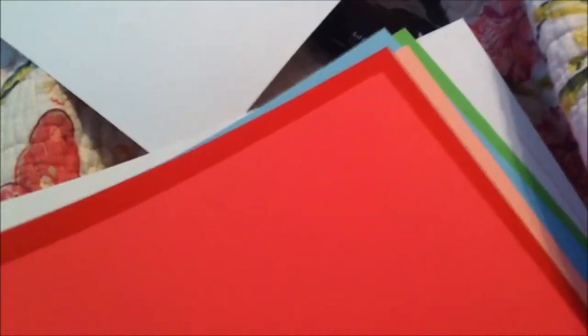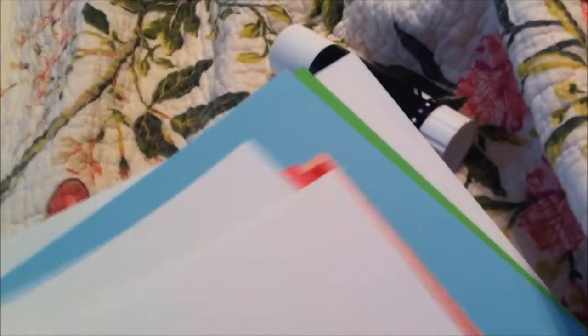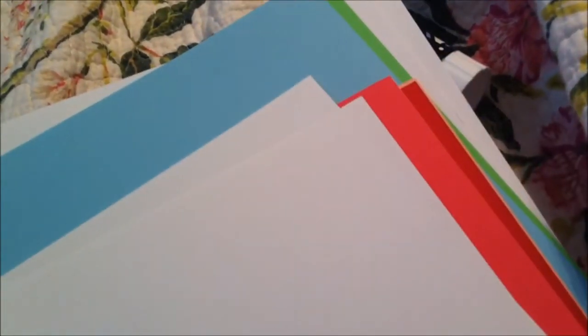And these might be added into the wreath. This color won't be. But these two colors might be added into the wreath. But I'm not really sure because I don't have those colors in my room. But they could be, so I just grabbed them. But anyways, I'm going to go ahead and get started. And when I show you the finished product, let me know if you want to see this craft and how to do it and all of that. And I will definitely do it for you guys.